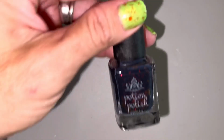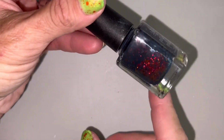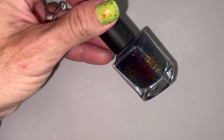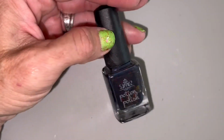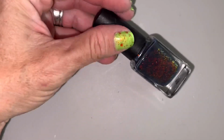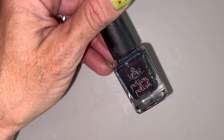I have one from Potion Polish, which is Black Sand Beach, and again, I really do have a lot with these. You have a theme. Everything is dark gray or black with ultra chrome flakies. Yeah, you can see definitely where my heart was when I was picking these out for fall. So I'm going to be wearing a lot of UCC flakies this fall. So you've heard it from me.